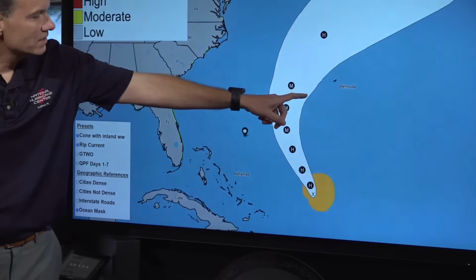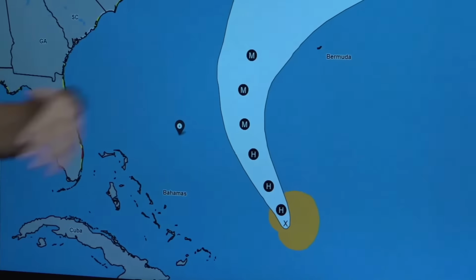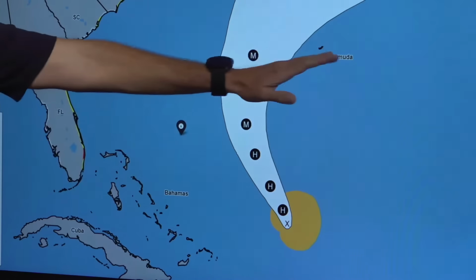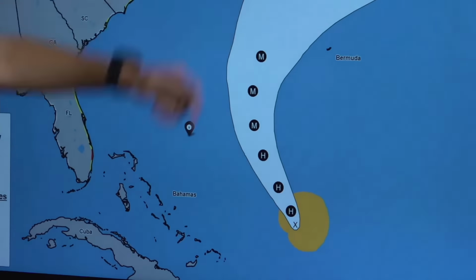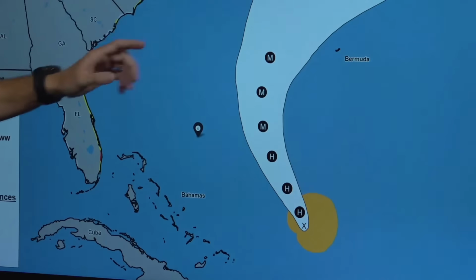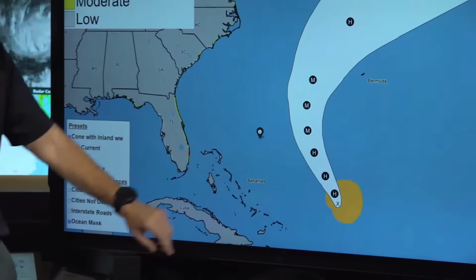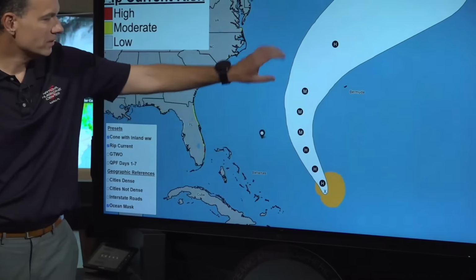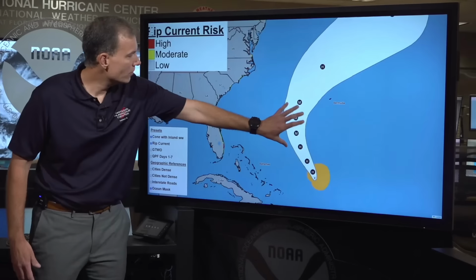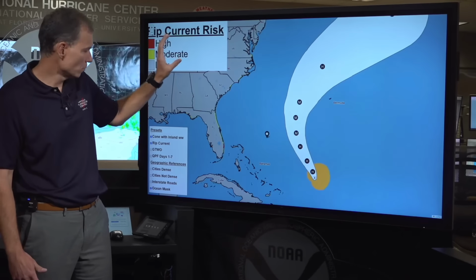You can see the track is now well west of Bermuda, but we're really going to have to watch Bermuda to see if some of the peripheral impacts may influence you as it passes off to the west. It's well east of the eastern seaboard of the United States, but, and we've seen this story before, a hurricane moving off the coast produces a lot of waves, and these waves will move back towards the coast and increase the chance of rip currents.